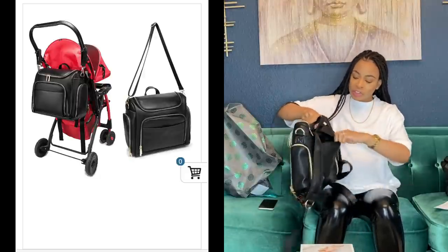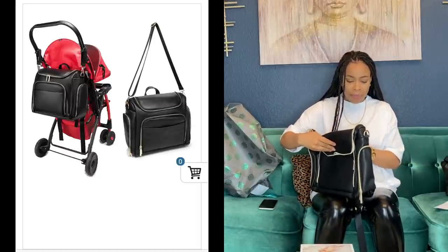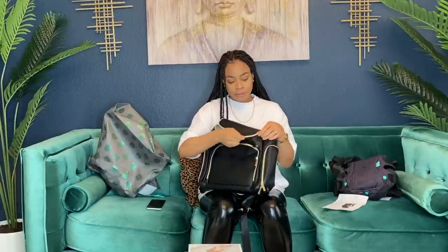It even has like an extra little spot back here for it. So it has a lot of compartments to this bag. I just think it's really cute. And it's leather.